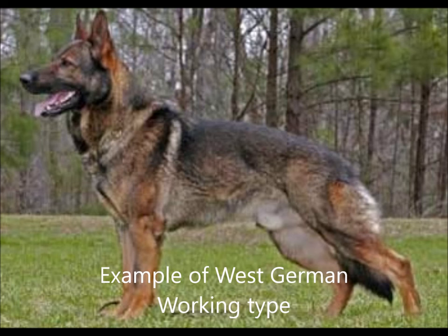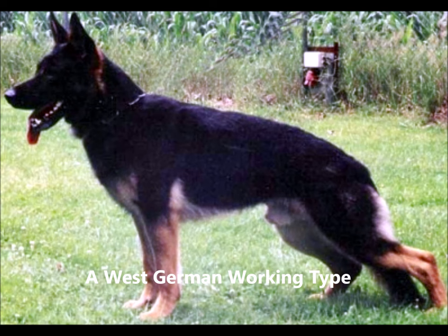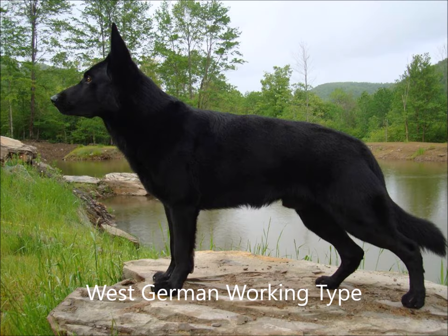The third working type is the West German working line. Now, the West German working line is probably the closest to the original German Shepherds that were originally created by Captain Max von Stephanitz. These are dogs bred for work. They are the dogs you see used by the police. They are the dogs you see used by the military.